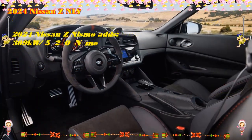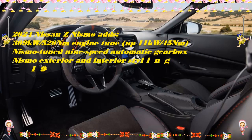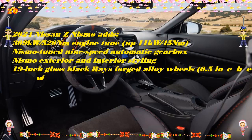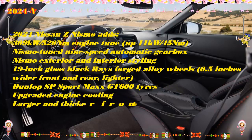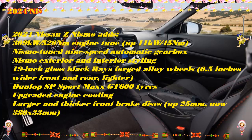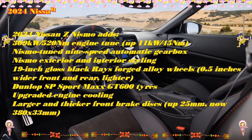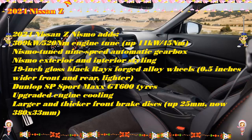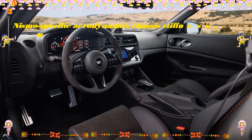Thoughtful tweaks. Nissan massaged the twin-turbocharged 3.0-liter V6 engine to 420 HP and 384 lb-ft, which gives the Nismo model an extra 20 horsepower and 34 pound-feet over the base Z. That may not sound like much, but considering the Z is already one of the most powerful cars in the class, Nissan says the power improvements to the Nismo model were deliberately subtle.